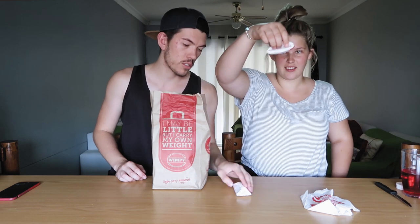That is, I believe, the sauces. This is a little bag. That's quite nifty. Right, chips. Off the bat, the chips are not spiced, I don't think. No, they're not.